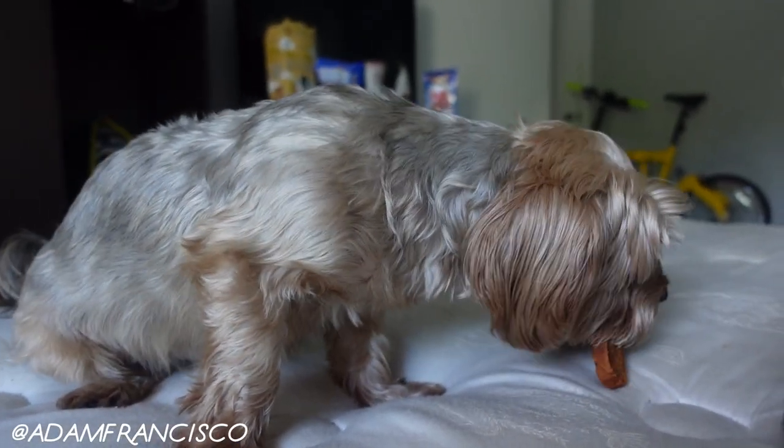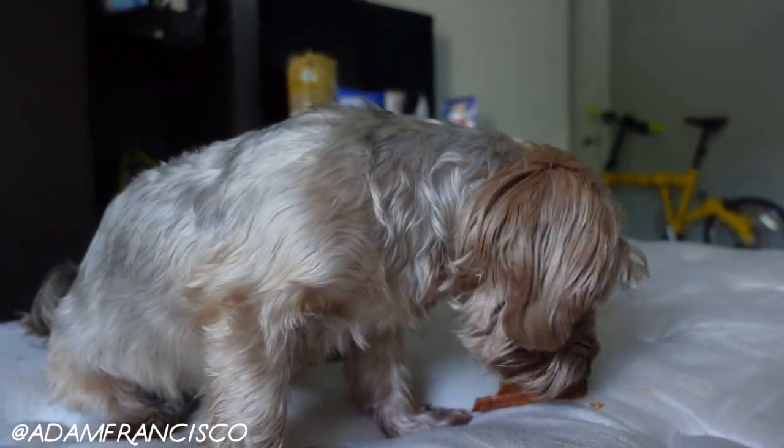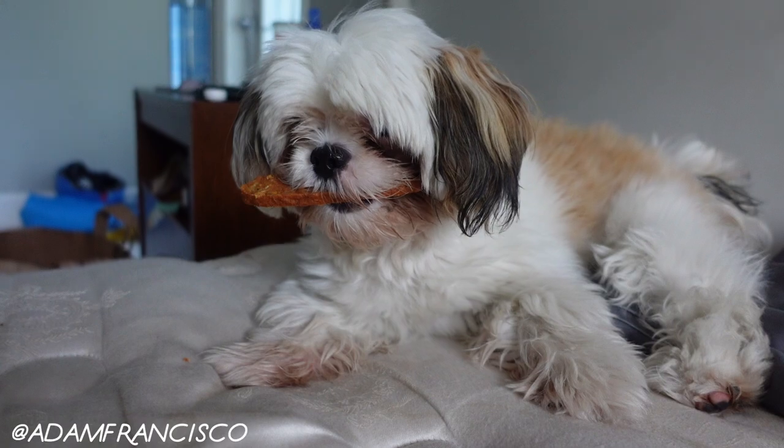Oh yeah, Raindrop loves these treats. She approves. Good girl, Raindrop. Good girl. And Cloud, of course, eats them a lot slower. She takes her time. She savors it.